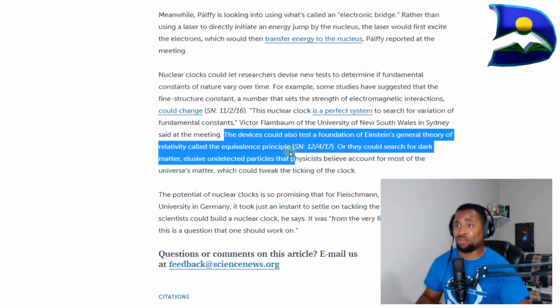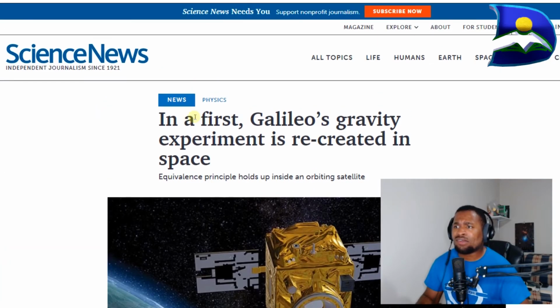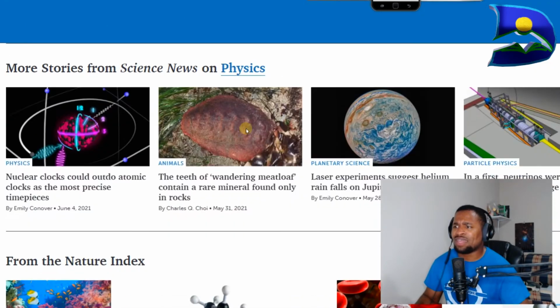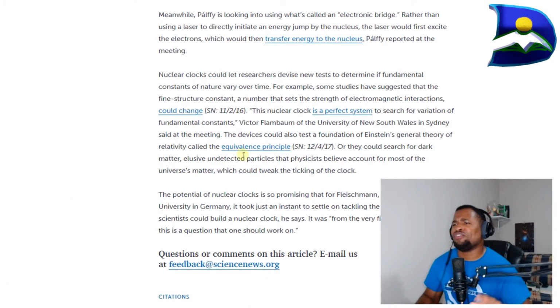I don't know what that is. I'm going to check that out and we'll see what it says. If you click on that, what does it say concerning that? The first Galileo gravitational experiment is recreated in space. Equivalence principle holds up inside an orbiting satellite. That's pretty cool. There is a satellite right there. No more information concerning that. Well, let's go back to the article and get the rest. Maybe I'll do my little research on what the equivalence principle is. If anyone has any idea what that is, you can hit a comment down below and let me hear your thoughts about the equivalence principle.